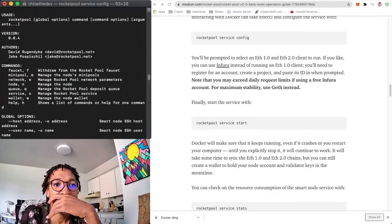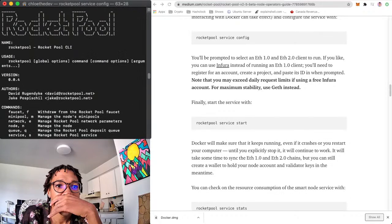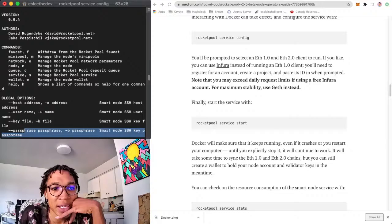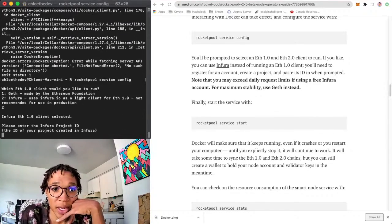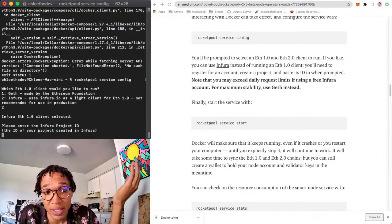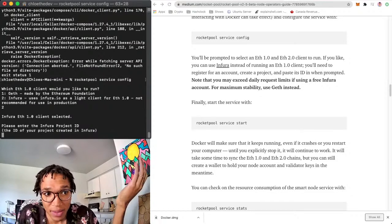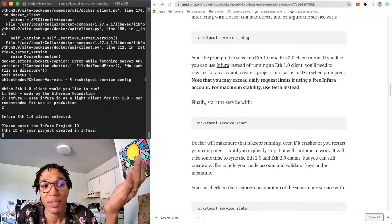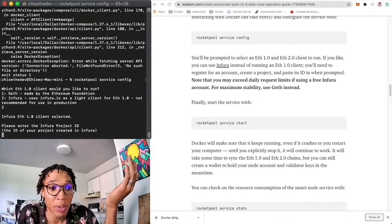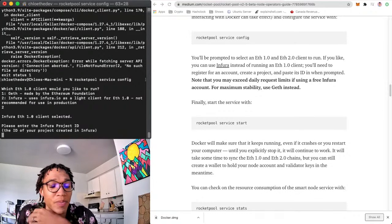Yeah, what I'd like to have in the CLI is an easy way. As you can see in this CLI, when I type in that I want to use Infura, it says, please enter the Infura project ID. When I pick Geth, I appreciate that it looks for a local Geth node, which I don't have on this computer. But I would like to be able to put in the URL of my local Geth node. But eventually, I'm sure it'll happen.